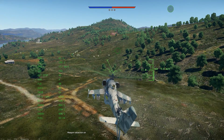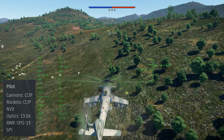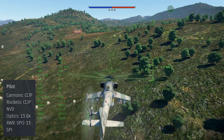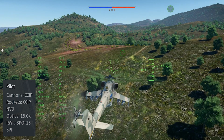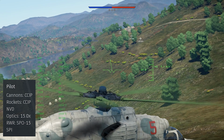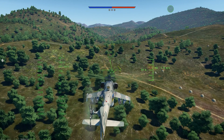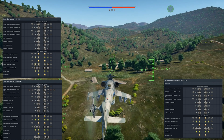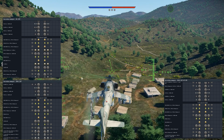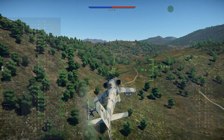Now, in terms of the weapon system, the Mi-24P gets a ballistics computer for its cannons and rockets, but not for the unguided bombs. It gets a 15x optical zoom, sensor point of interest, a radar warning receiver, and night vision, but no thermals. Now, the loadouts are all broadly comparable, with a healthy variety of rockets, bombs, gun pods, air-to-ground missiles, and air-to-air missiles.